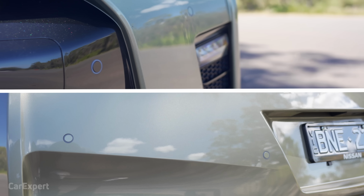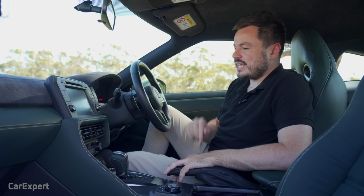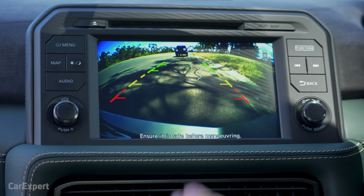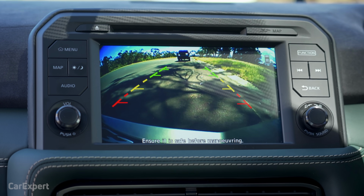But in terms of parking, you have front and rear parking sensors and a reverse view camera. I'll show you what the camera looks like. Yeah, it's really not very good. It is super low resolution, but you do get those guidelines to give you an idea of what's behind you and which direction the car's heading in.